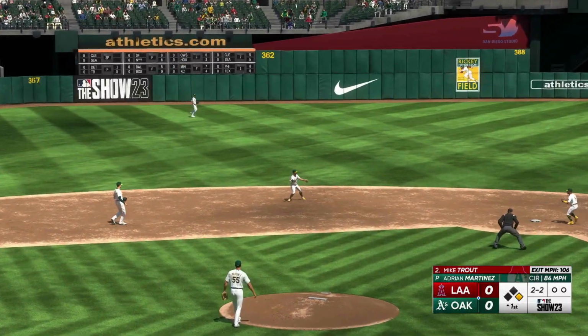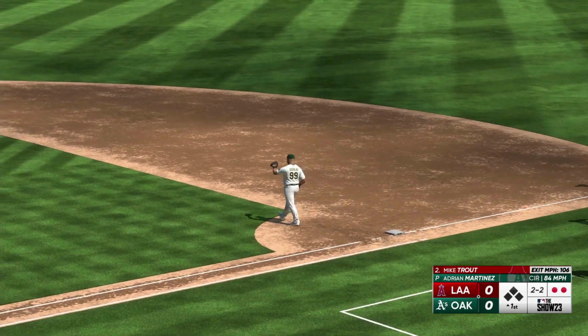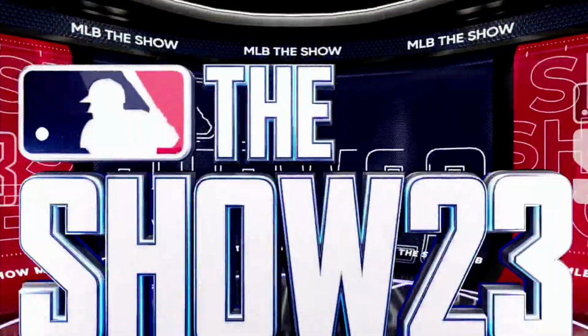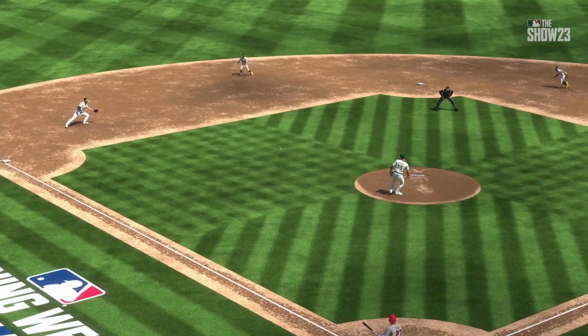On the ground left side, 6-4-3, and they turn the double play. Well, a very fast developing play right there, no margin for error. Nice double play on a fast runner up the line.